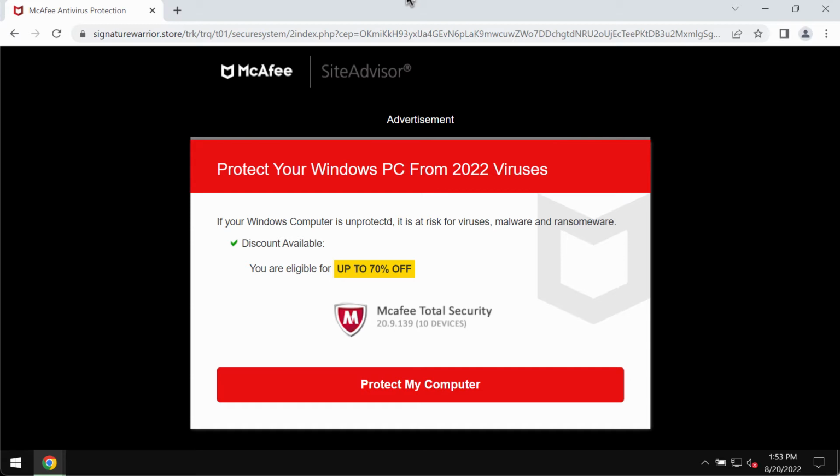Signaturewarrior.store indicates that your computer is horribly damaged by some malware and that you need to urgently fix it by downloading some software. The website Signaturewarrior.store claims that it is somehow related to the well-known security program, but it is not related to that program.